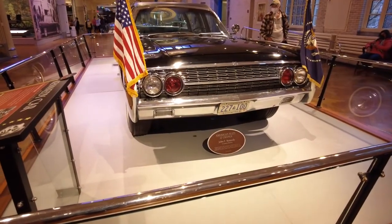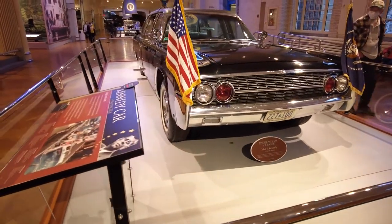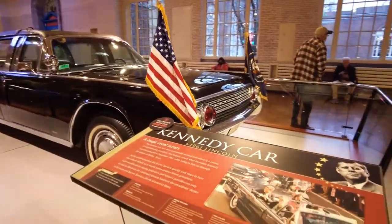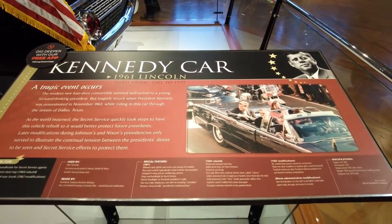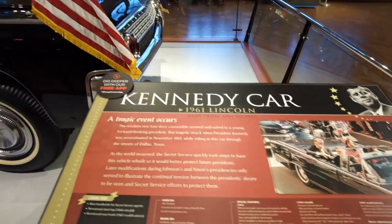And if you enjoy seeing these presidential cars, this one is by far the most iconic in history. This is the Kennedy car, a 1961 Lincoln, and this is the car that Kennedy was assassinated in.